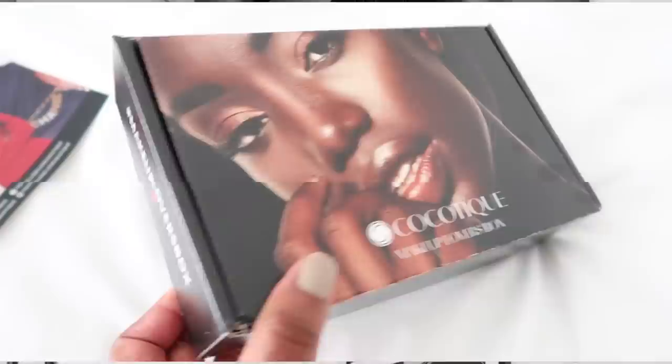All right, guys, so first up in my unboxing is my Cocotique Makeup Lovers box. I partnered with Cocotique, which is a Black-owned beauty subscription box for women of color, to create my own makeup holiday box. It's called the Makeup Lovers Box. I have put a link down below if any of you are interested in purchasing this box. This is my first time doing something beauty related, and I'm really happy to partner with a Black-owned business to do this, one that I know and love.